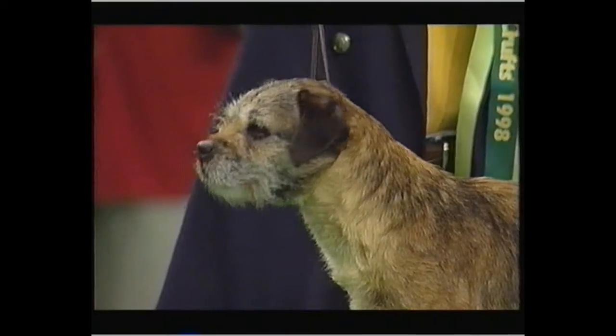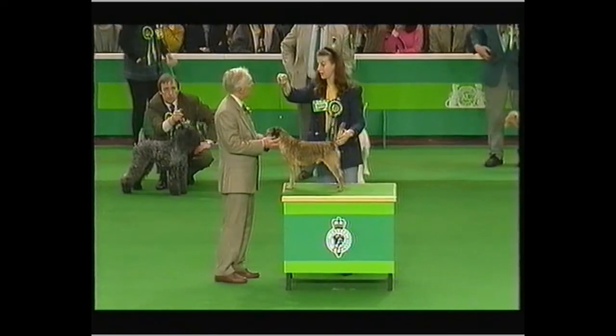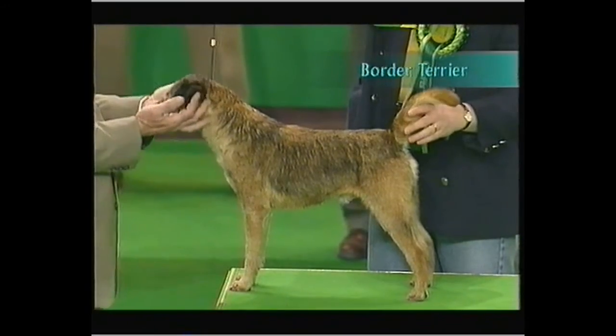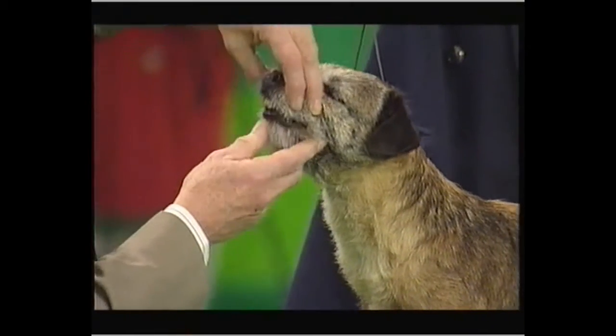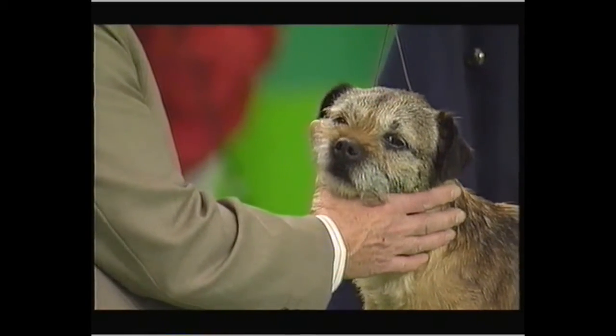A good one. On to the Border Terrier, Luther, or champion Orenburg Night Freight, is only Jane Gillam's second show dog, and he was actually last in the Terrier Group at Crufts in 1994. He's now 8.5 years old and still going strong by the look of him, Mike. That's a face to smile back at, isn't it?